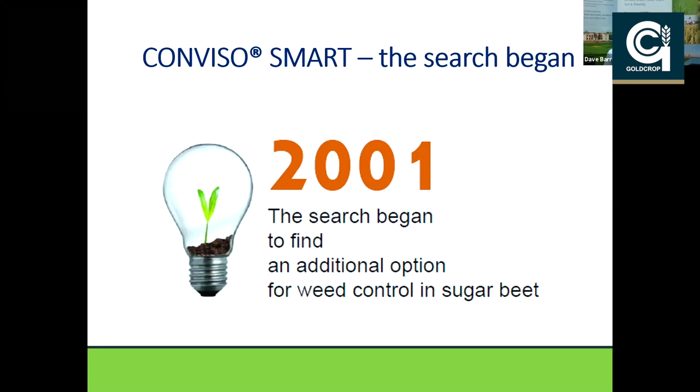And they looked at it, and they certainly saw that they needed to make a contribution in this area as well. And they had come across some beet plants that showed resistance to sulfonyl urea herbicides. So it's at this point in 2001 that they said, look, they need to do something, and they need to try and develop another concept or another way of controlling weeds in beet crops, because it was such an important crop from their point of view.